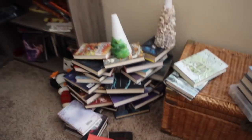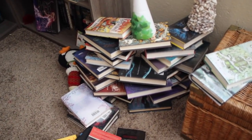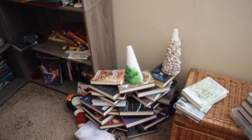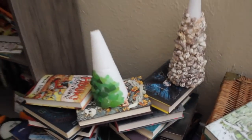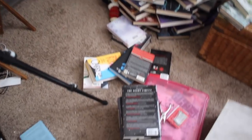So I was originally going to film a Bookmas tree video, and that's as far as I got without things starting to fall over, and I just never put them back, which is why there are books and crafts and things everywhere. I also just hadn't been feeling the best in December, so I don't know. These are Christmas trees I'm working on, just FYI. I did my Christmas bookshelves and then I kind of gave up, and I've been stepping around things and it has been horrific.